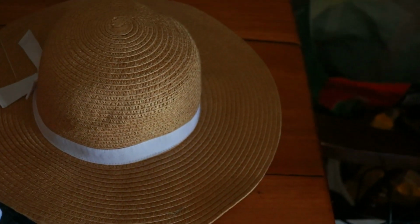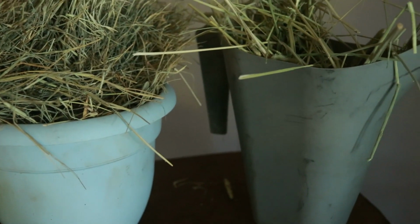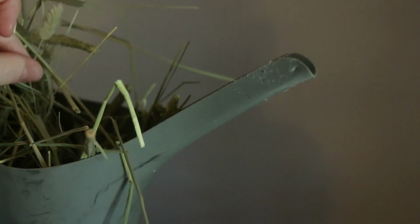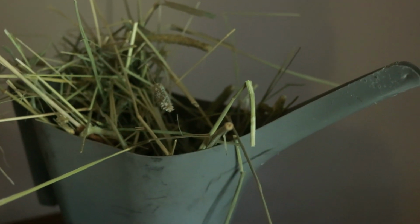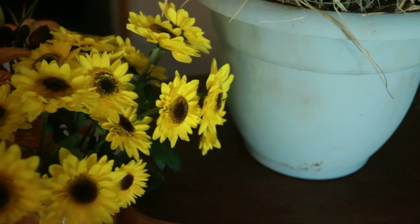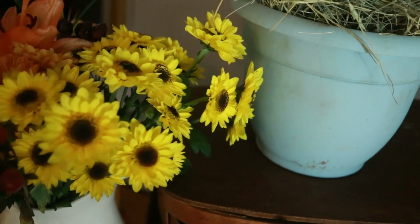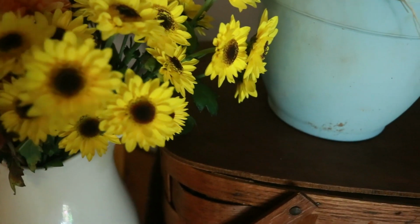And then she has this little sun hat. I went out to the barn and grabbed hay, because our straw didn't look that great and I'm almost out. We also have Timothy grass because we have a rabbit, and it has these little clusters that I thought would be cute, so I grabbed that. We also have these flowers left from a church event, and I might cut some of them and glue them on. I'm going to get my hot glue gun out.